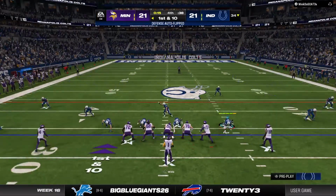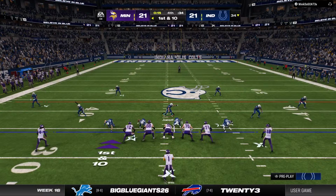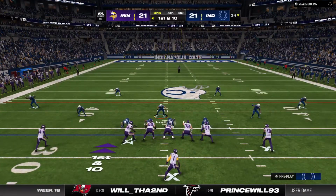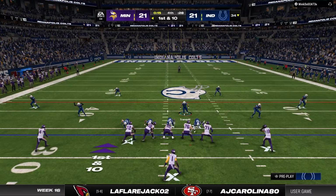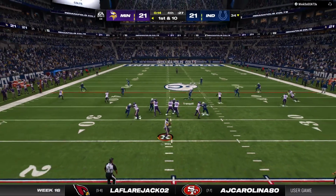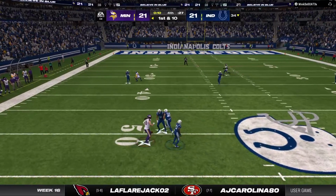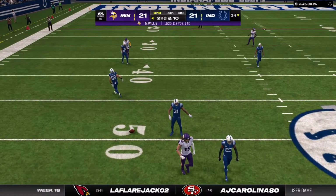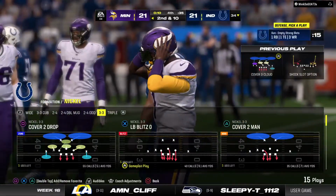2 timeouts still in their back pocket. It's 1st and 10. Buffalo 18. Trap 50, trap 50. Willis to throw. And that nearly their first pick of the game, but it falls down to the ground incomplete.